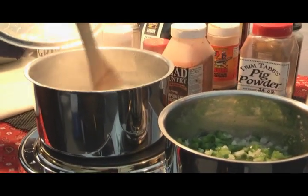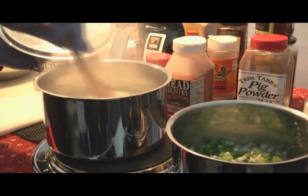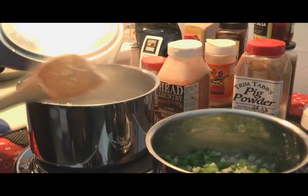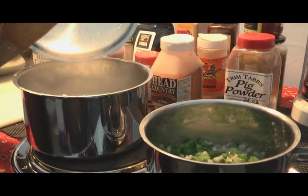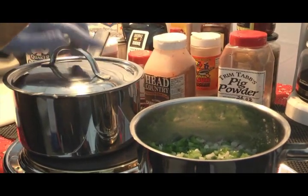This is 6 servings of quick grits. Don't use instant; they don't turn out as well. That's 4 cups of water and 1 cup of quick grits. Bring the water to a boil, then add the grits in and stir them up so they don't get lumpy. And 7 minutes is all it takes to cook the grits, and they're ready to go.